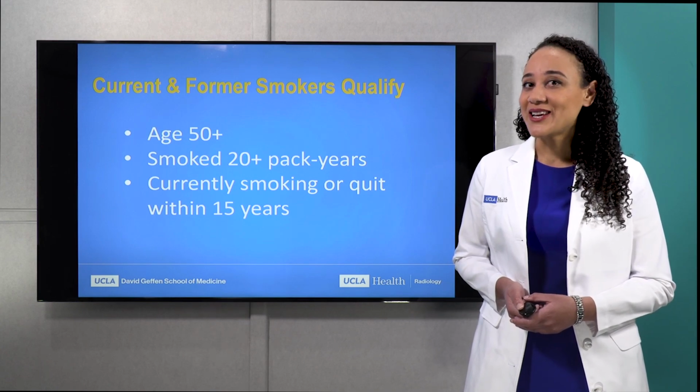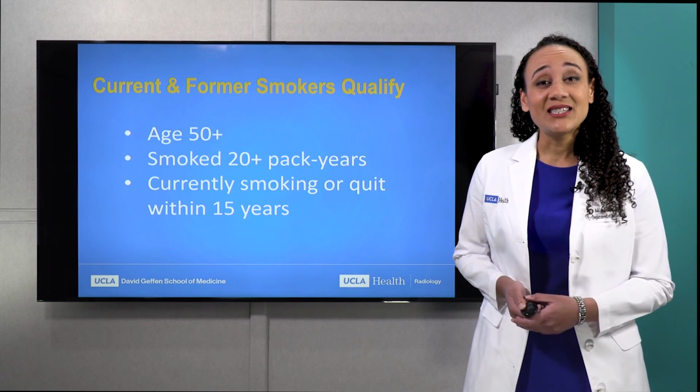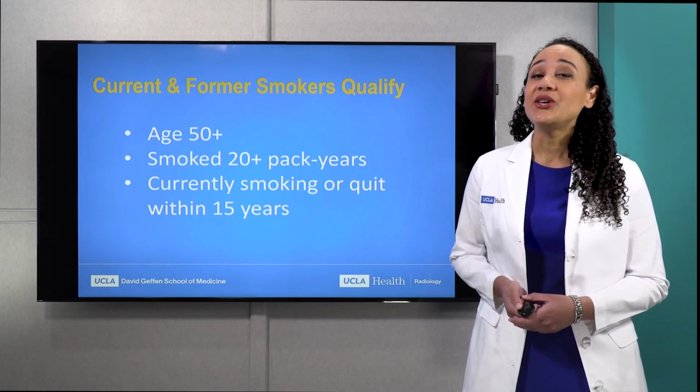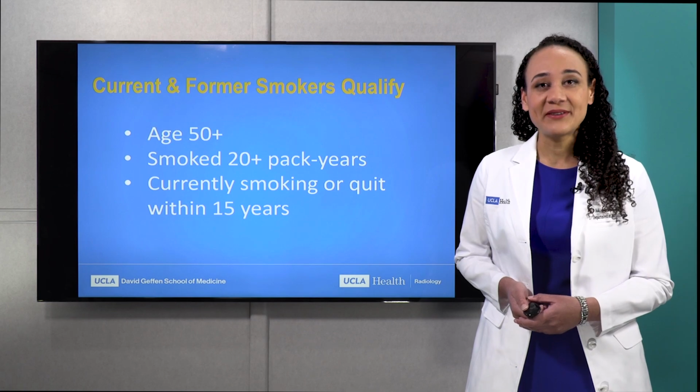The last requirement is that you need to either be a current smoker, or if you've stopped smoking, you need to have quit within the last 15 years.